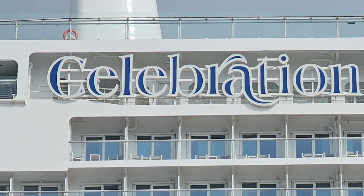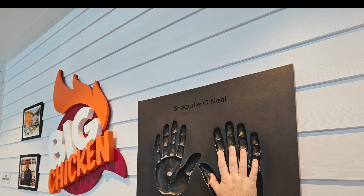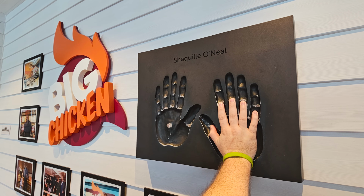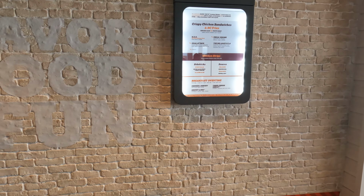We're going to look at all the different food venues aboard the Carnival Celebration. And we're going to start with Big Chicken, 16 aft at the very back of the ship. We're here for breakfast and for lunch.